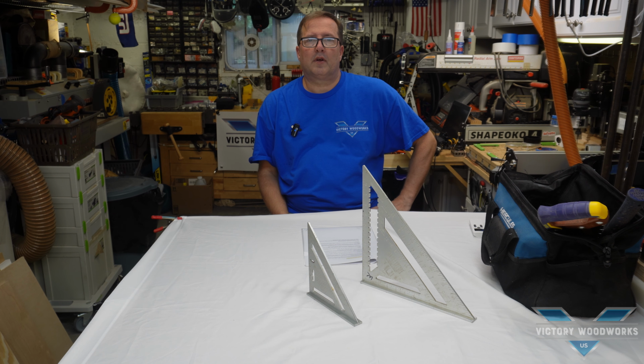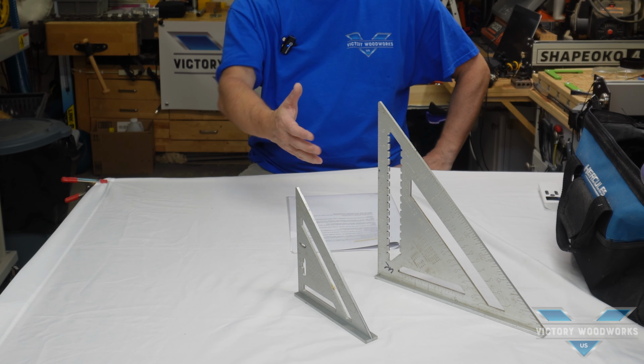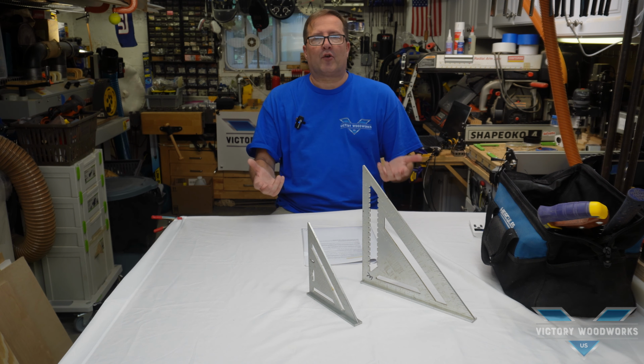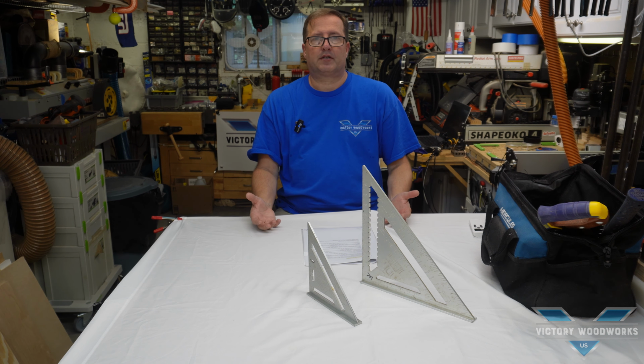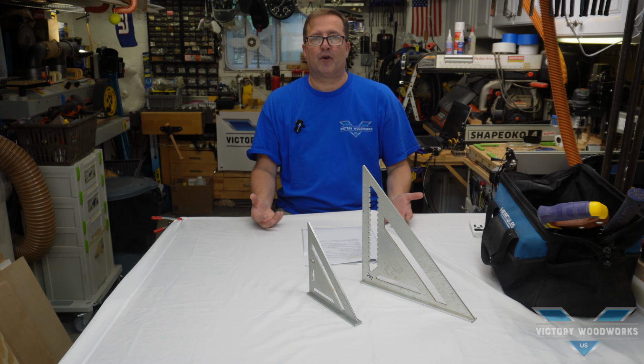Our next tool is a square. Squares are designed to check and ensure right angles are accurate. Having properly squared corners and edges is essential to woodworking for creating strong and stable joints. Whether you're working on a simple box or a complex piece of furniture, the square ensures that the components fit together correctly, reducing gaps and misalignments.